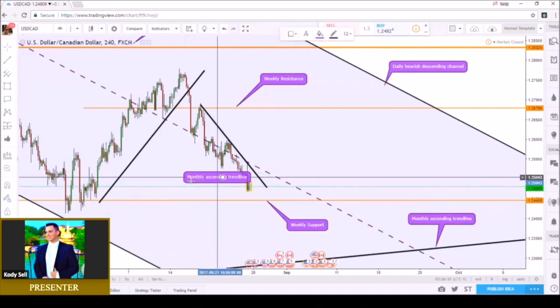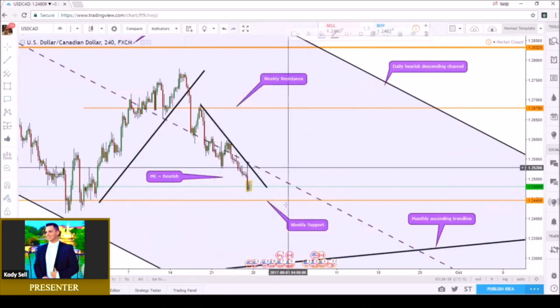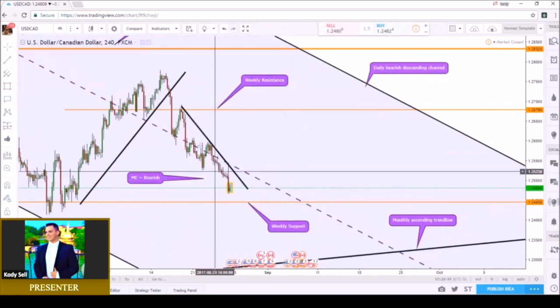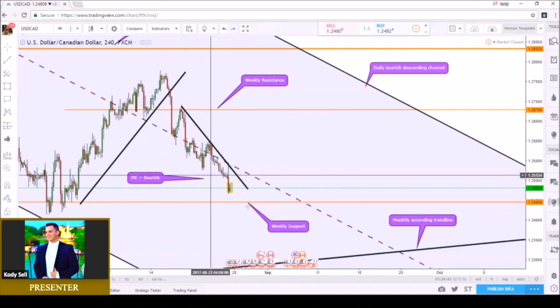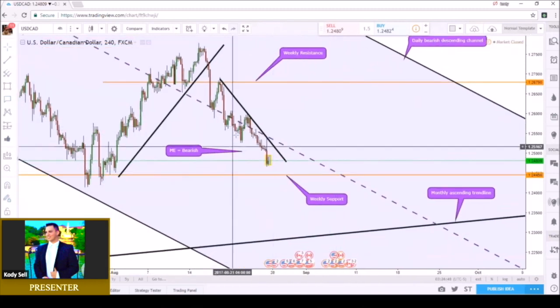So the market environment is bearish. This is a selling zone right here. Okay, so we should not be buying within a selling zone, right? Does that make sense, everybody? So this is a selling zone.